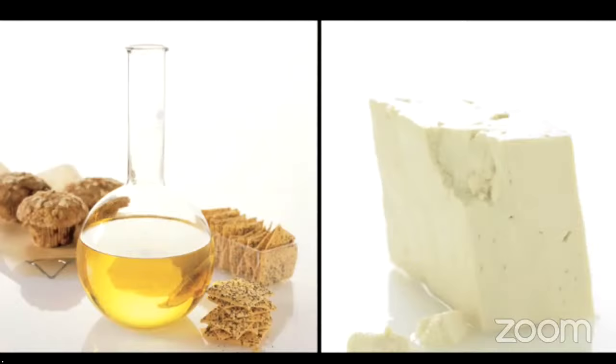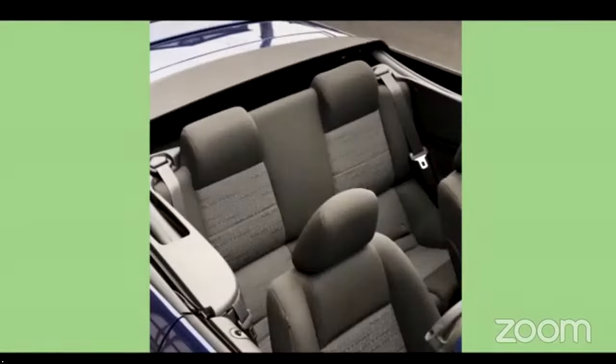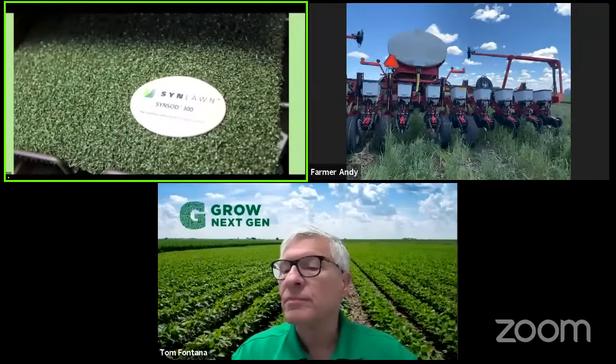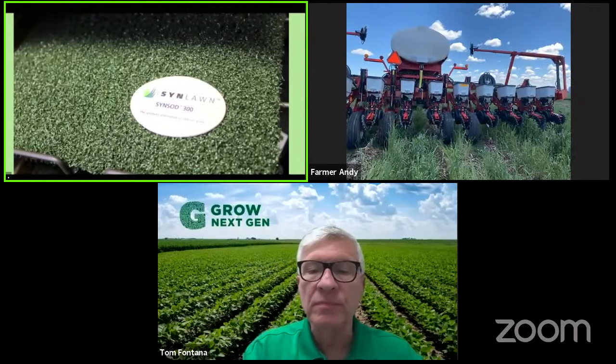So food. Human food as well as the use in animal diets, but tofu, veggie burgers, just different things that soybeans are used for, maybe even some soups, and just different things that humans can consume soy as well as a protein source. Styrofoam seats. I think we've got a picture of a synthetic turf. So those of you that are involved in athletics, there are tons of uses, further processes that allow soybeans to be used in your everyday lives.